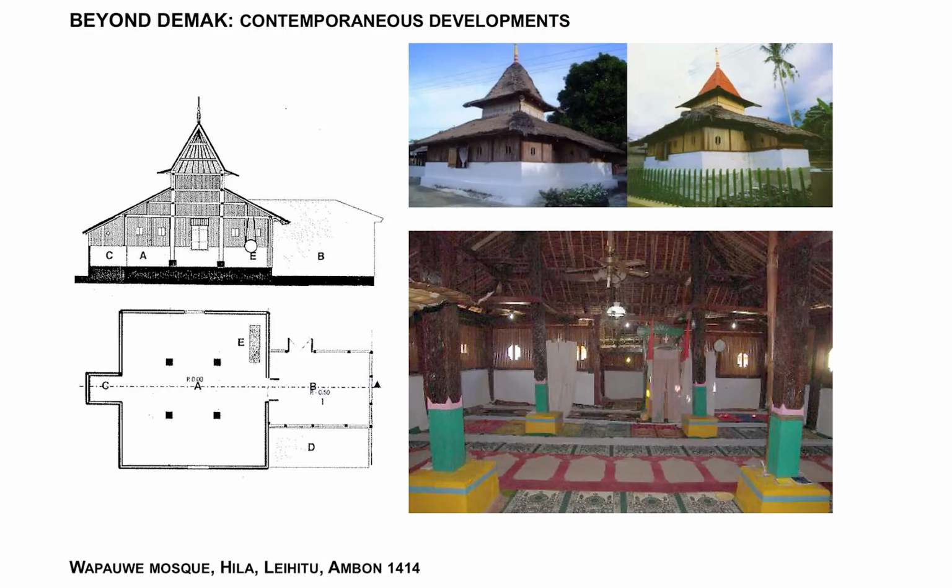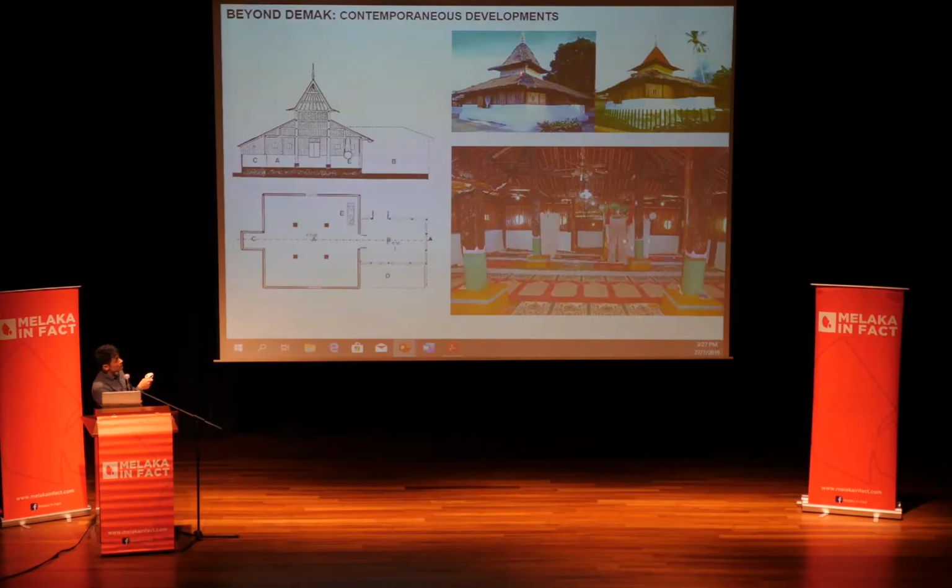And the different dimensions that these buildings achieve, as well as the different materials employed, point to the fact that they have very diverse local origins. So I mentioned Hikayat Tanah Hitu. I'm sorry, the caption disappears again. But this is the Wapawe Mosque from Hila in Lehitu, Ambon, reputedly built in 1414. And it comprises materials that are renewed whenever it is necessary. So you can see the alang-alang thatch, which is black and fibrous. And then you have the bamboo walls, right? And so these are renewed periodically.